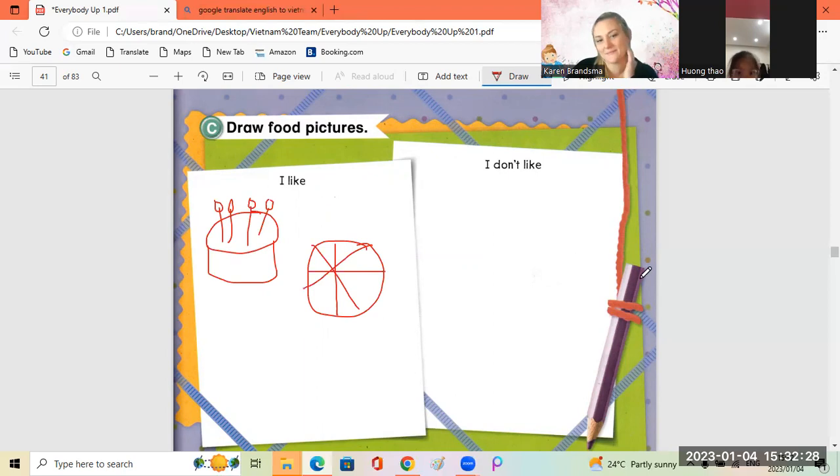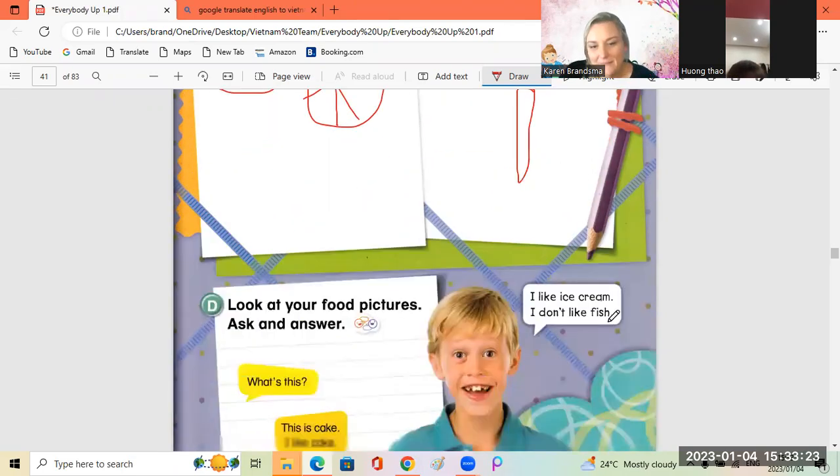Okay, and food you don't like? I don't like bread. Okay, you don't like bread. Let's draw bread like this. Okay, and what else don't you like? I don't like... Any food? Carrots? I don't like carrots. Okay, let's move on.